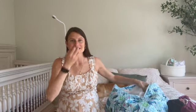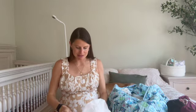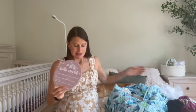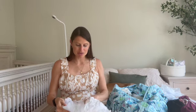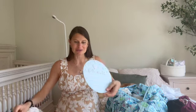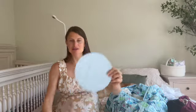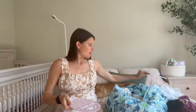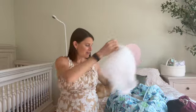So let's get into the fun stuff with the hospital bag. Starting with, these are the signs that my friend Carly made for us. She is the CEO and owner of Mid-July Designs. Because we don't know the gender, she was so sweet to make us two signs. We've got these two signs that we're bringing with us that we'll use depending on whether we have a little boy or a little girl.